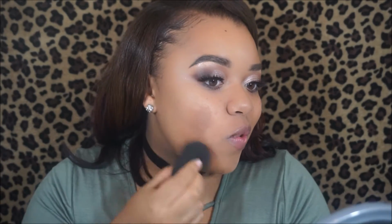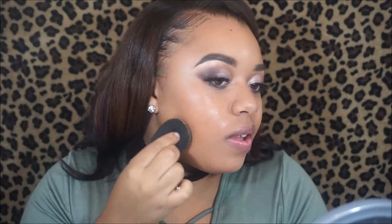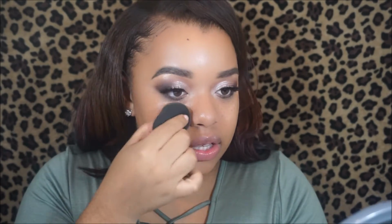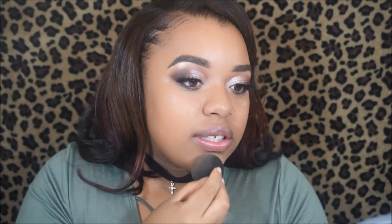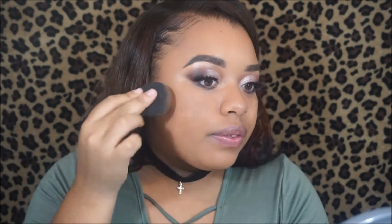Oh no. Okay, the color is off for sure. Well, is it off? It doesn't really have a smell to it. It's more of like an orangey tone. So, okay, so right now I feel like it's more of the light side, but that could be because I'm using a beauty blender. So I'm just going to take a little bit more and put it in these areas to see.